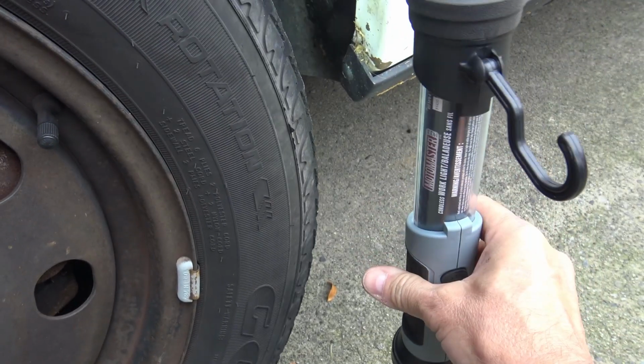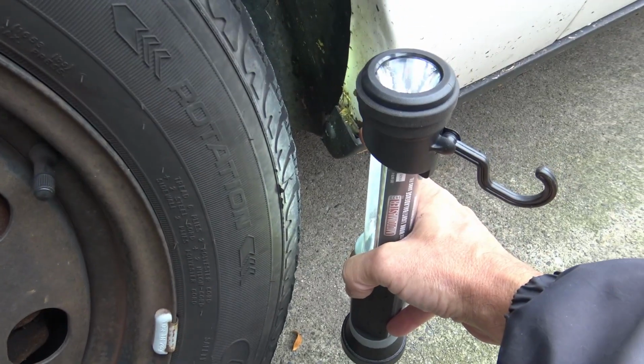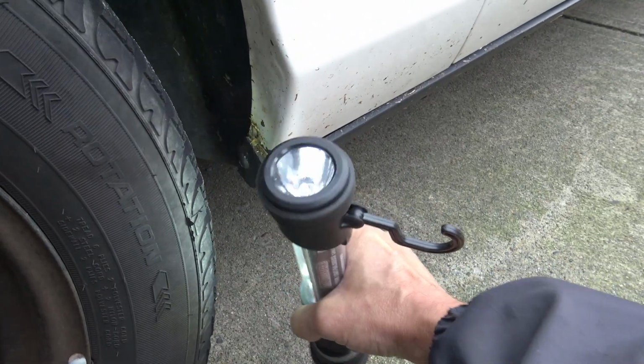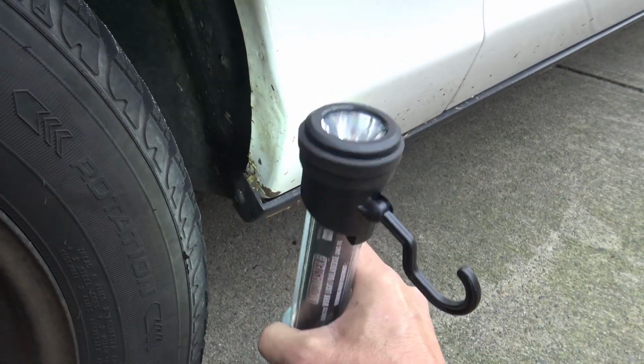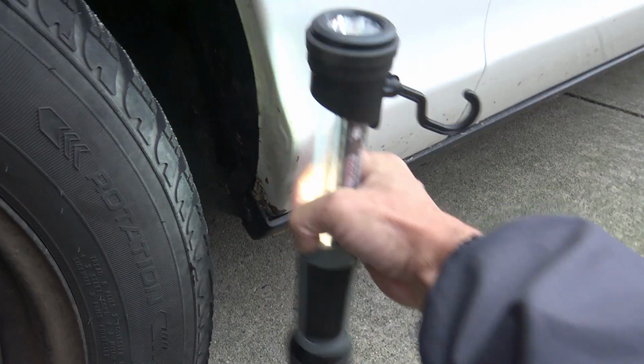Another common rust area is right here. From rocks being thrown up, it can chip the paint, and then sometimes you have rust here. So this is extremely minor. It's no big deal. You can touch this up with a little bit of white paint if you want, but some of them are in really bad shape. But this one, it's good.